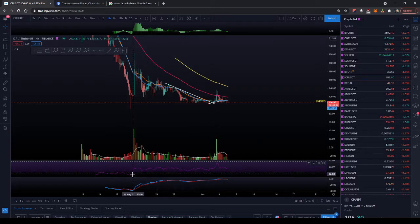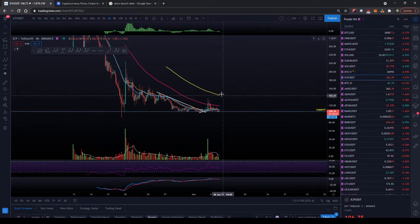We're still pretty high though in the RSI here. I expect the next resistance to be around the 99 EMA. If we do make it back though, take some profit around the $130 range and set your stop loss into profit.